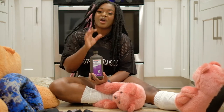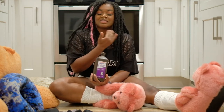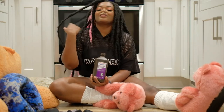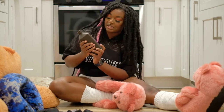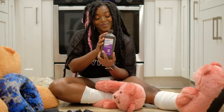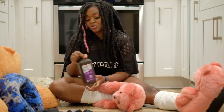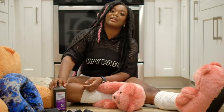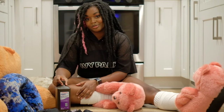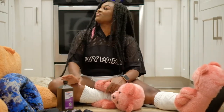It tingles a little bit, but this is really good for cleaning any type of wounds or incisions, anything like that, to make sure it stays clean and you don't get an infection, because nobody wants to have infections. So this is very important, hydrogen peroxide. You can get it at any store, any pharmacy or drug store or the grocery store, anywhere. So make sure you have some hydrogen peroxide.